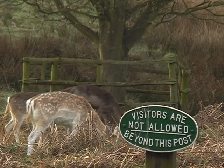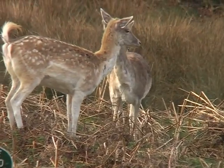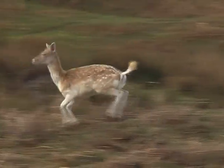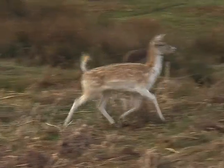The deer have a protected area to the south side of the River Lynn, where the hinds give birth and introduce their young to the big outside world, and of course they take full advantage of it.